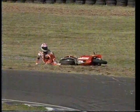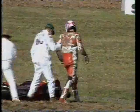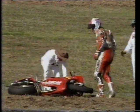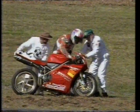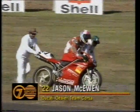Oh, we've had one hit the grass. We can't see it from this angle. What's the secret to going quick around here, Wayne? Yeah. Staying on the thing, particularly not like that. I think that is McEwen. Just up, thank goodness. He's okay. Yeah, he's just sort of more concerned about his machine, which is like most young guys these days. Yep. It's a beautiful machine. I had a close look at it. The Italians know how to make those Ducatis a beautiful piece of equipment.